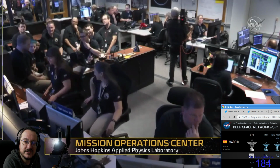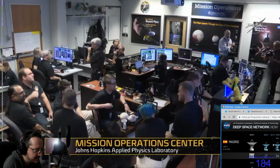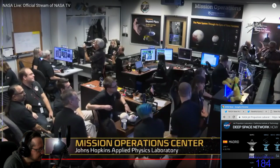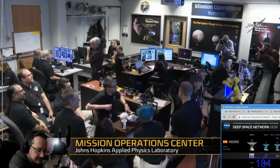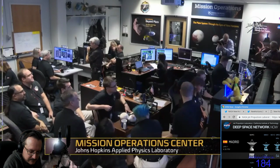DSN doesn't show any signal yet, but I'm not sure if that is real time. It can take time for that signal to show up. It has to work its way through the receivers and through the networks and make it from Madrid to the operations center here at APL.